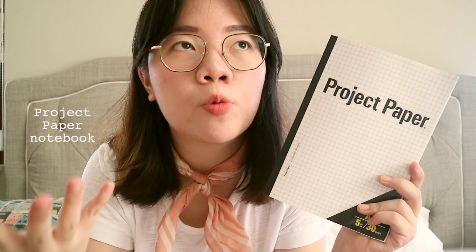But on days today, like I'm at home and I keep forgetting that my work planner is in my studio, which is where I work, but I still work at home. I got this project paper notebook from TeNeues in Jewel, which is in Changi Airport in Singapore.